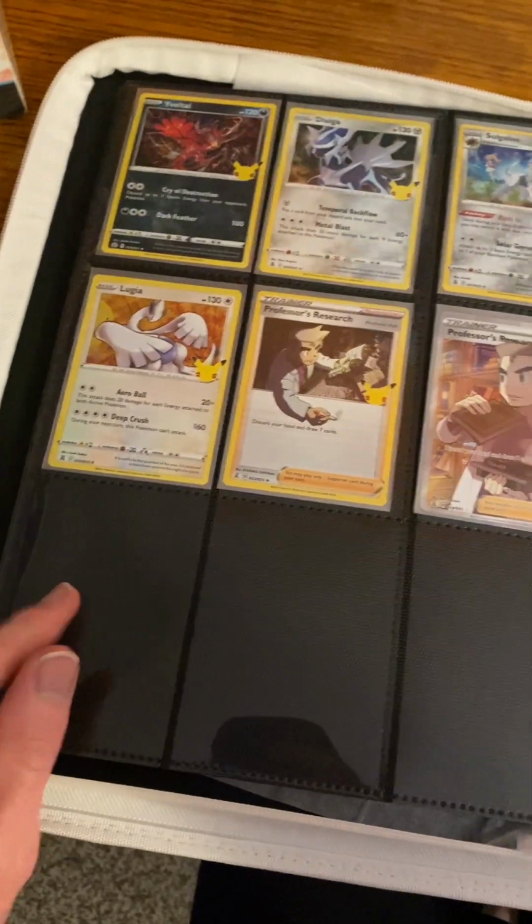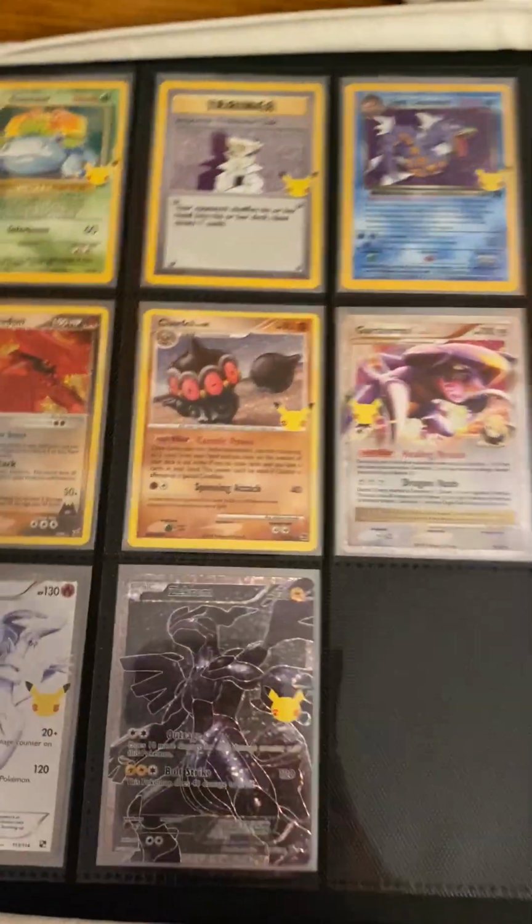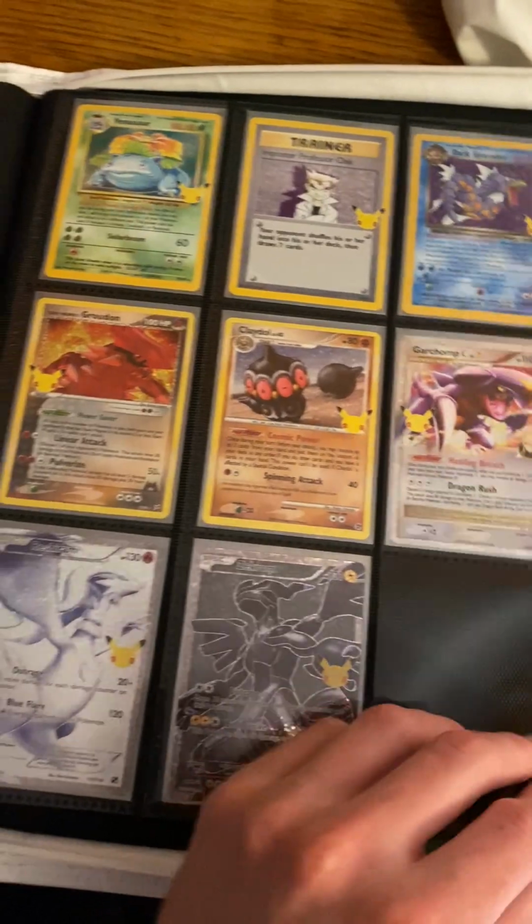I do have Shiny Mew. It is not going in the binder because I'm not putting it in one of these sleeves. It stays in the top loader. That was my first big hit ever, the first box I ever opened. Modern cards at least, was the Lance's Charizard V box, and I pulled the Shiny Mew in my last pack, and that's what got me hooked on this garbage.